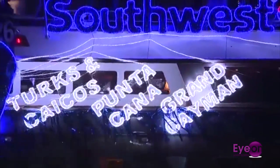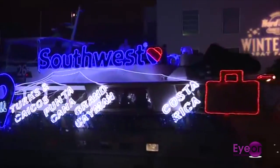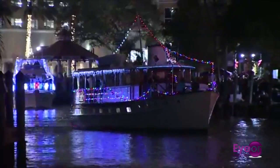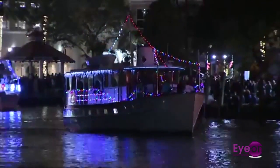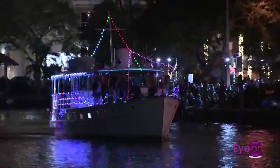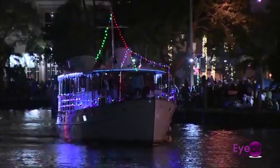You can go to Turks and Caicos, Punta Cana, Grand Cayman. And where are you going to be going in Mexico? Costa Rica. I'll be going to Mexico City and this little town called Victoria where my dad was born, so I'll let you know if I come back with food poisoning. I'm just saying that because every time I go there and visit my dad's family, I always come back sick. It's just a thing. All right, up next is what?